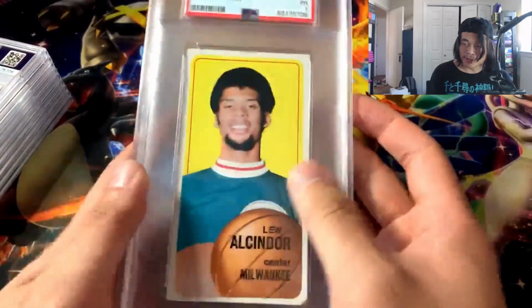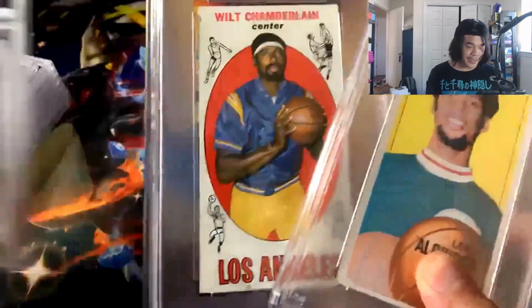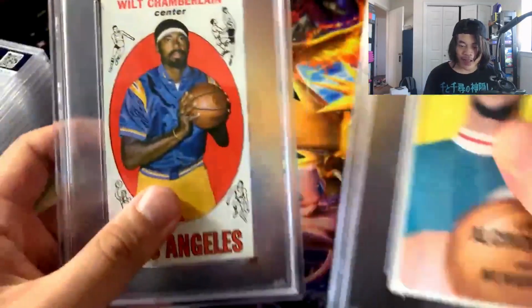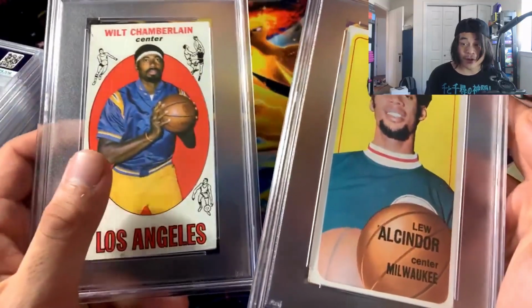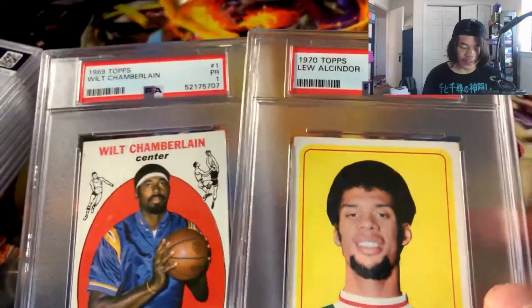We got Lou Alcindor. These are really big, as you guys can tell. Compared to another PSA size or normal size trading card, these are huge. We got the tall boys here. We got Wilt and we got Lou Alcindor, which is Kareem Abdul-Jabbar. They both got PSA 1s, which I'm kind of heated about, but I paid for both of these. I paid 70, so plus the grading, we're at 130-ish for these two. I'm in for that, but each of these, even in PSA 1s, go for $100 or so.